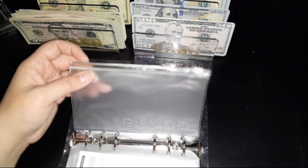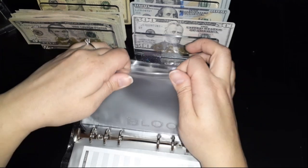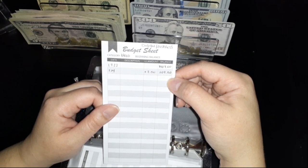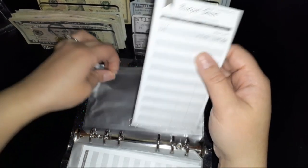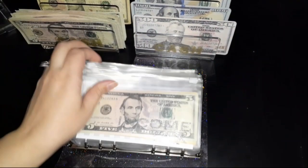My next one is my last one for this binder, and it's for my blood work. This is when I have my physical and the doctor orders blood work. So it's usually about $130. Right now I have $109.50 in the bank for this one, and I'm going to deposit $2.50 per week for this. All right, so we're all set with this one.